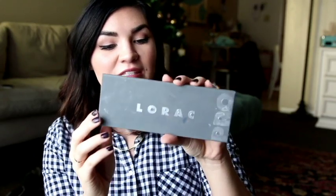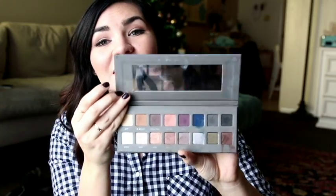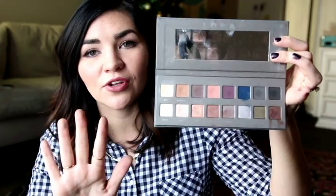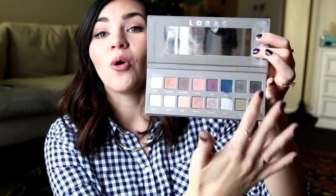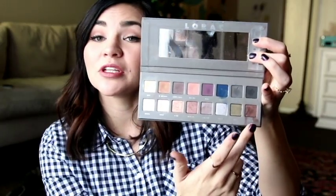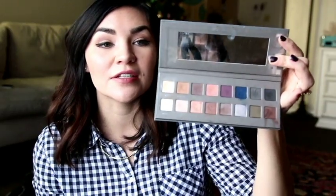So yeah, this has been a base that has kind of changed my eyeshadow game, and I have loved it. Top palette pick for me this year is the Lorac Pro Palette II. The colors in here are just phenomenal. I feel like you can do any kind of look that you want, whether it be very minimalist and neutral or smoky, or they have some really pretty brassy statement colors. I feel like you can just do any look with this.